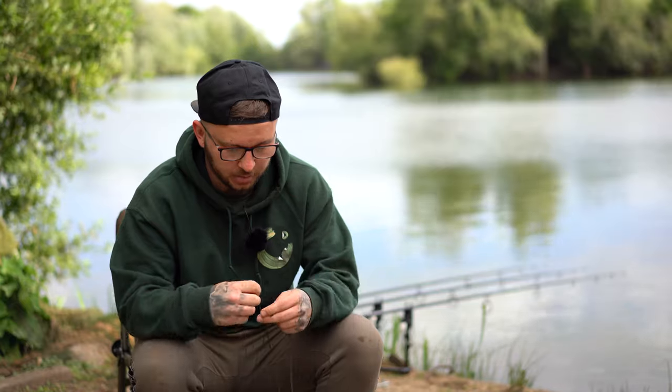As I said at the beginning, I'm using solid bags again this session. I'm going to take you through step by step absolutely everything that's in my setup, starting from the top with the rig tubing.